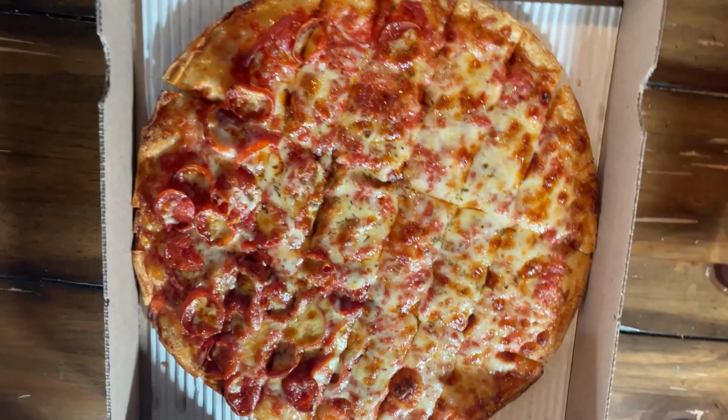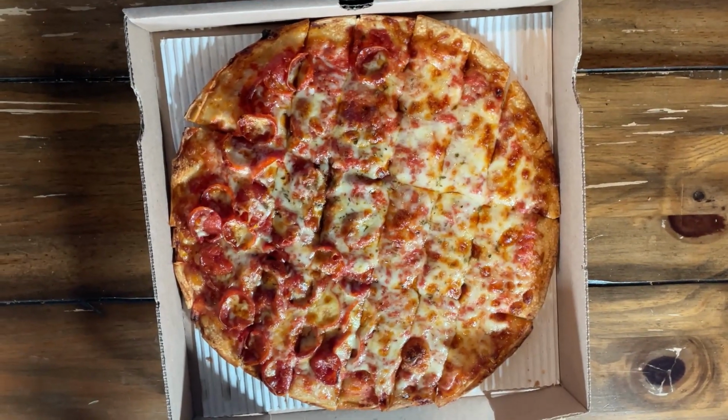Get a little pep here. Now we're gonna try some pepperoni. This is my favorite. As you can see, they put a good amount of toppings on it and pepperoni. The cheese is on top of it, so it kind of hides how much there truly is on there. I think this one I'm gonna like a little bit more. It's got a little bit more grease on the crust. You can see that. That's kind of what I was looking for before.